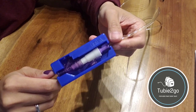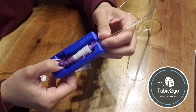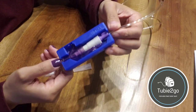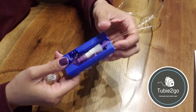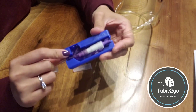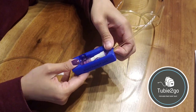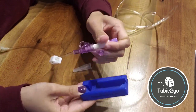But again, right now it's not universal. It's only designed for Mickey, Mini, Kangaroo, and an Infinity bag combination. So if you have a PEG tube or a different type of extension that is longer than what this is designed for, this isn't going to be a feasible option for you as a solution.